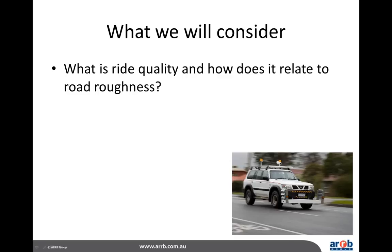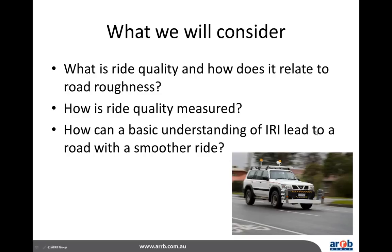So what we're going to consider today is three main points. One is, what is ride quality itself and how does it relate to the roughness of the road? Our second question is, we're going to look at how ride quality is measured, because by understanding this, it'll actually help you in having pavements that end up being smooth. And as I said, how can a basic understanding of IRI lead to a road with a smoother ride?